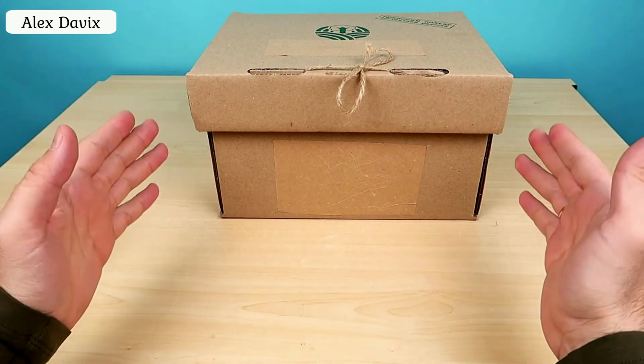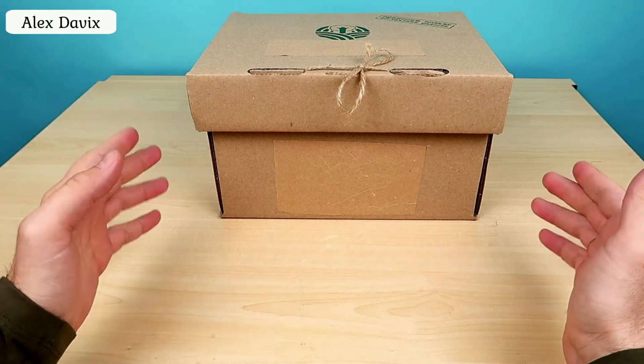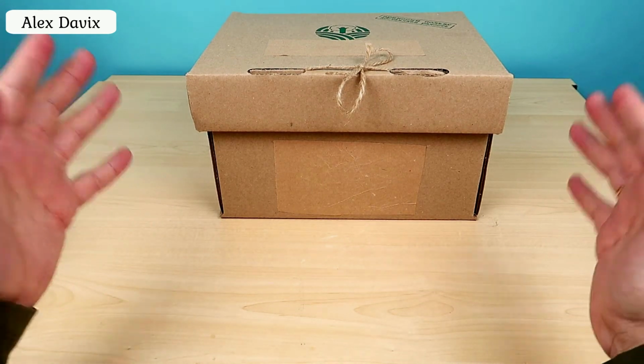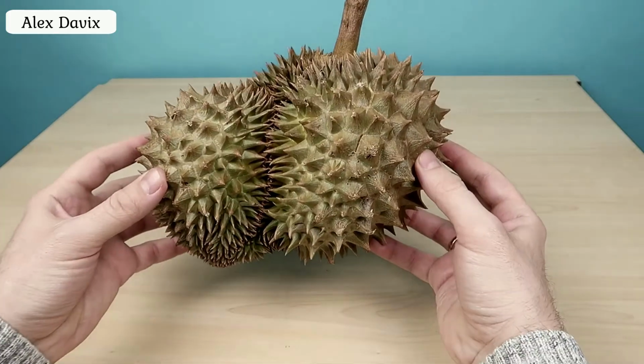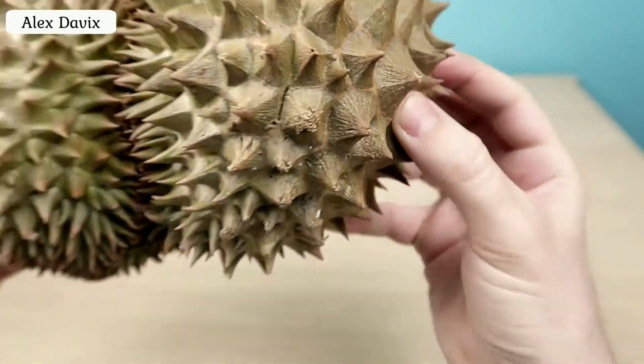Hello everyone, guys. I really wanted to try something really exotic, a fruit which cannot be bought right away, but you need to order it and wait for it to be brought, as for example durian, which I waited a whole week for. I still remember its taste, unusual smell. It was a very, very unusual fruit.